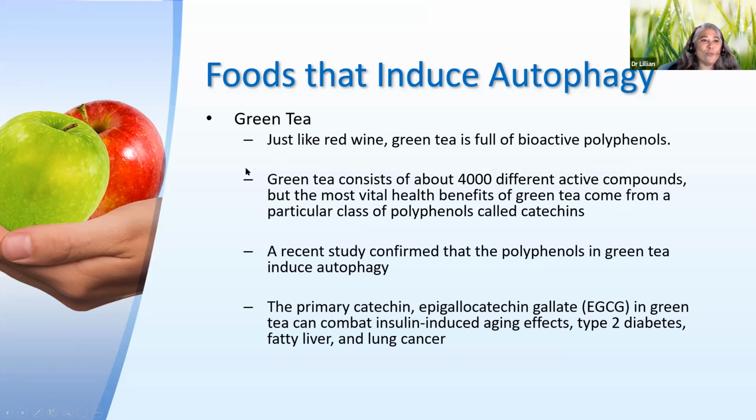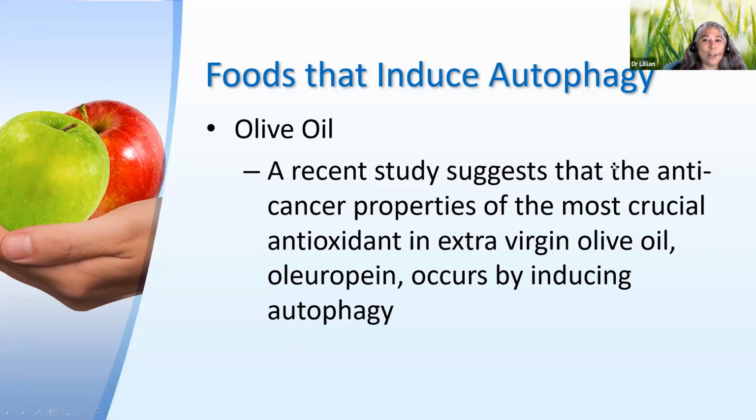Green tea is really, really healthy for us. It does have caffeine in it, but it's interesting. It does have things that actually counterbalance that caffeine, and it has a lot of polyphenols. These are antioxidants. And look at this, it contains about 4,000 different active compounds that can actually help our health. And it does induce that autophagy, so that's always a good thing. Olive oil has been shown to have anti-cancer properties. So we know it's part of a Mediterranean diet, but it can also induce autophagy. So that's why some people will ask me, well, how does it reduce cancer risk? Well, this is how it does that.